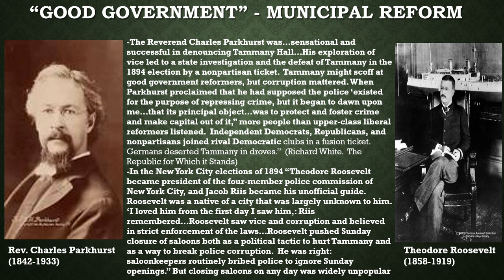It didn't put a final nail in the coffin of the machine system in Democratic hands. This is long after Tweed was dead, but it hurt them badly, and they never did totally recover from it.